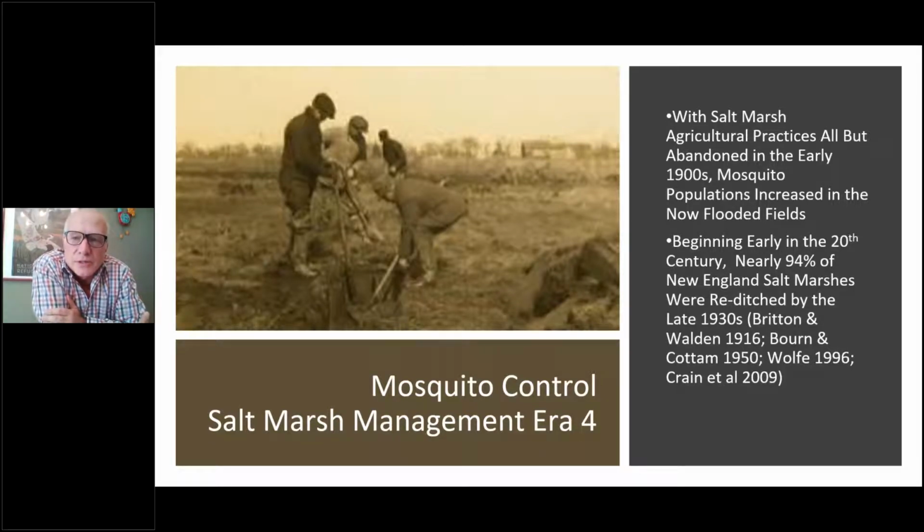And as a result, the ditches started to fill in. They would slump, the blockages would be created, those tide gates fell into disrepair, and water ended up staying on the marsh. That very quickly became known as salt marsh mosquito breeding habitat. These areas were looked on very poorly and people said, hey, it's nothing but a swamp, a marsh, we need to drain these. So efforts were put into place to reopen many of those ditches that the farmers had put in.